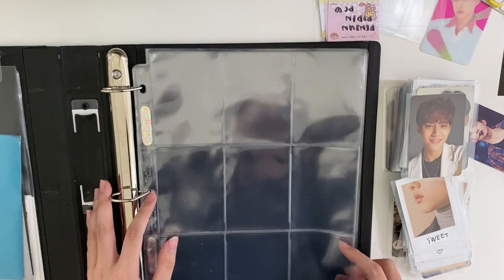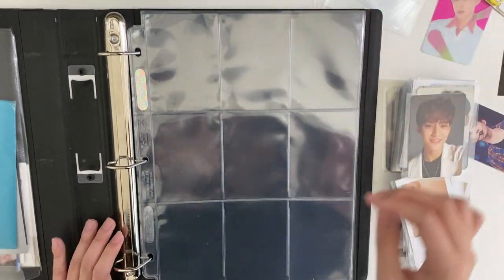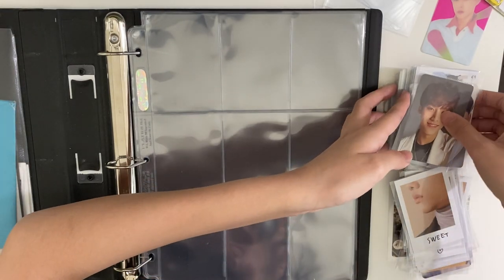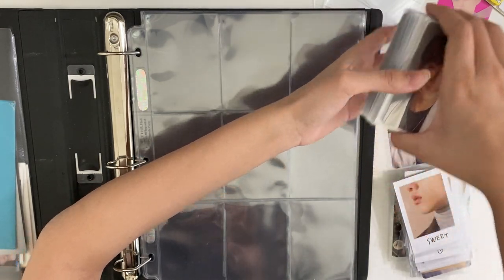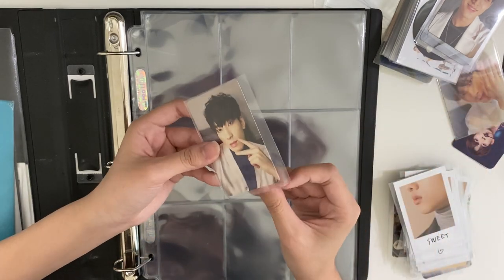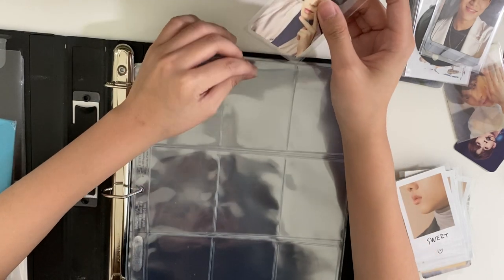Sleeves in already. Oh, it's so pretty. And I'm just gonna put 17 first, just because... oh, I realize I should have done this backwards, but that's fine. I'm planning to do it in the same order as it was before, so this isn't really a reorganizing video.